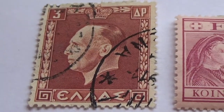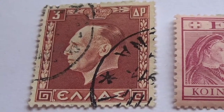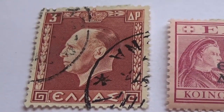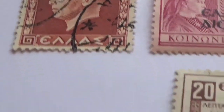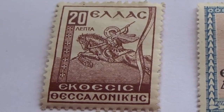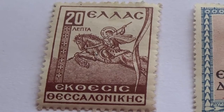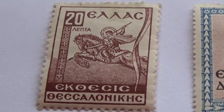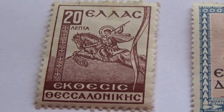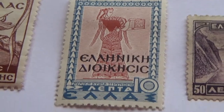And we have this one here. It's a 3. Here we have a 20. A horse and a spear. And this one, kind of unique in its own way. It's a 10.